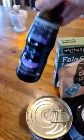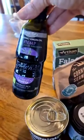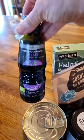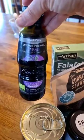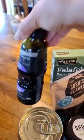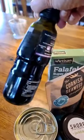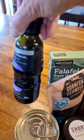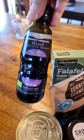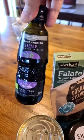Some good oils, whether it's hemp oil, but you're looking for ideally organic, cold pressed, in a dark bottle is usually a good sign that it's going to stay good for a long time. It's not rancid. Really good for dressings, really good for drizzling on your veggies.